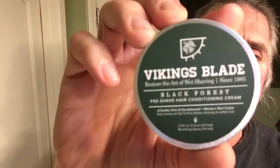All right, that feels awesome. All right, my good friends, let's go ahead and get this Vikings Blade pre-shave, and we're going into the Black Forest, Silkity Smooth style. Let's go ahead and put this on our sexy fresh face.